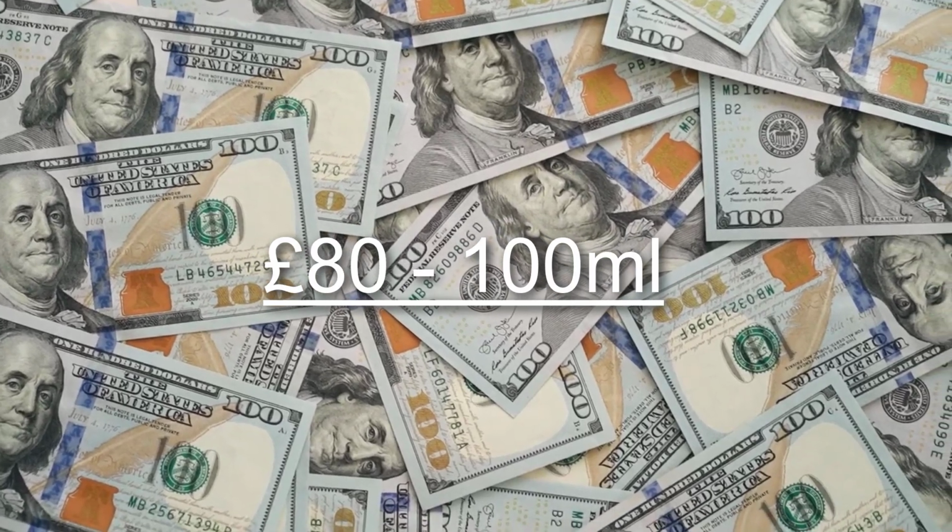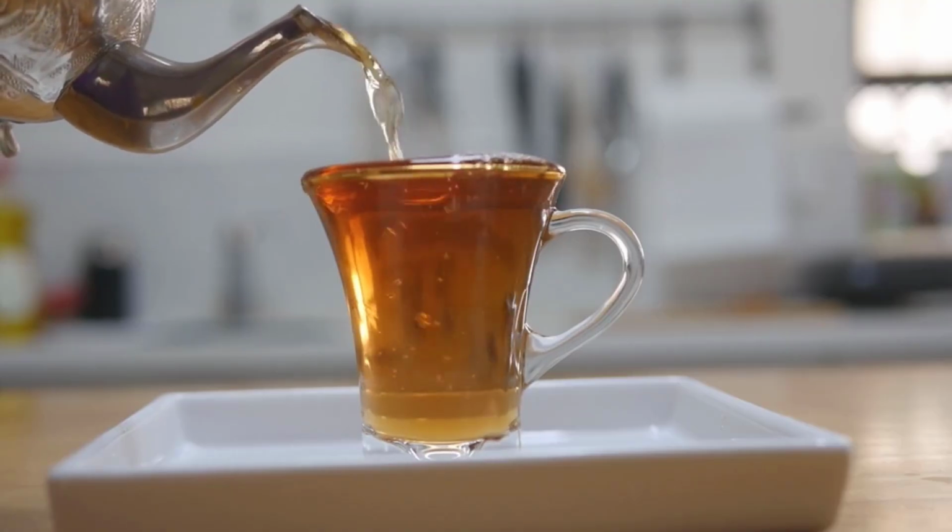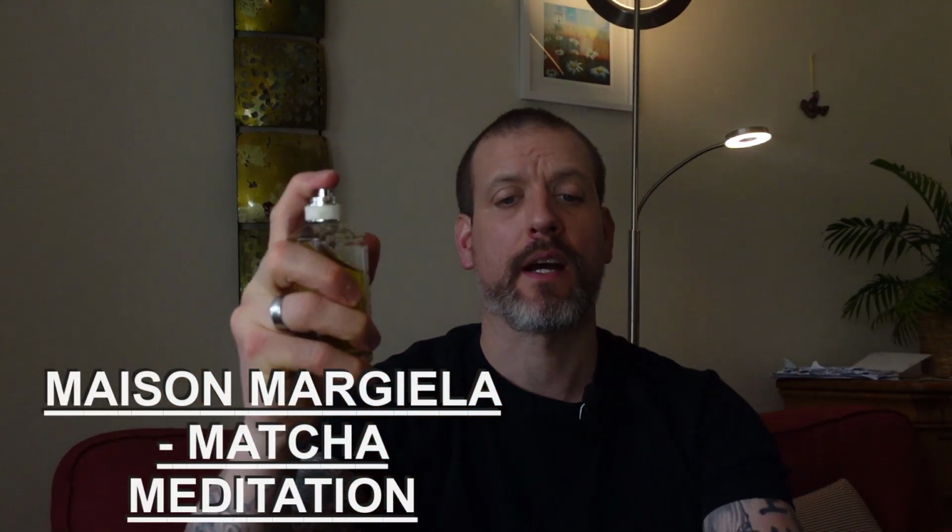This next one came out in 2021. It is another house that's pretty affordable. This one runs about 80 quid, so it's not over the top expensive, especially considering niche prices nowadays. This is one of the most refined tea fragrances ever. This is Matcha Meditation by Maison Margiela from the Replica line.